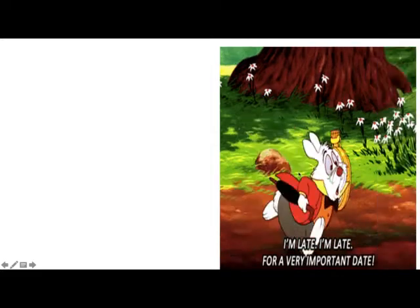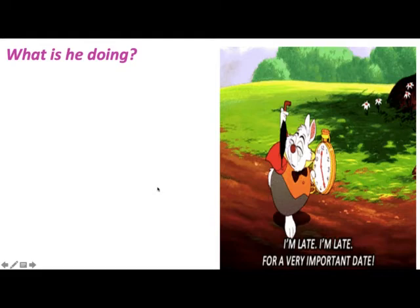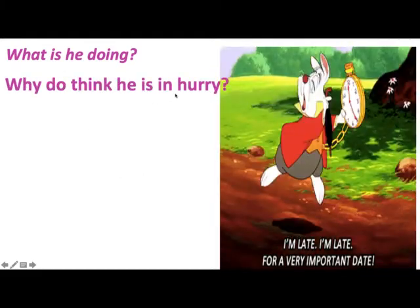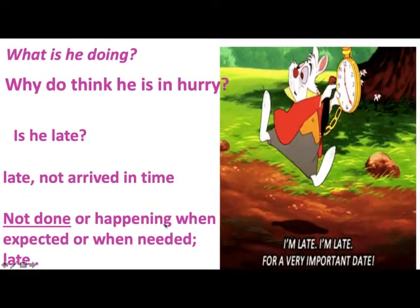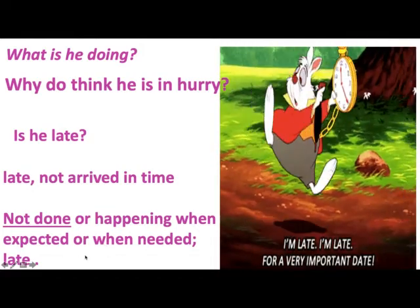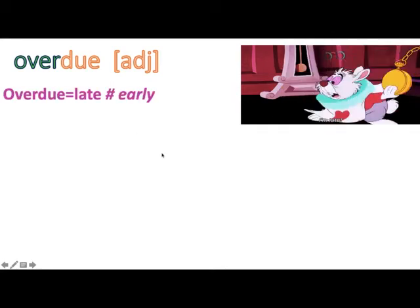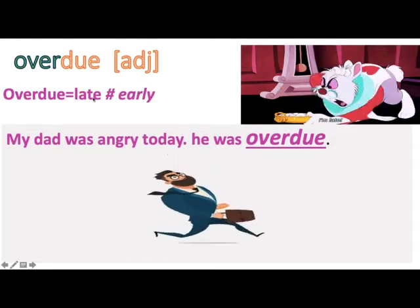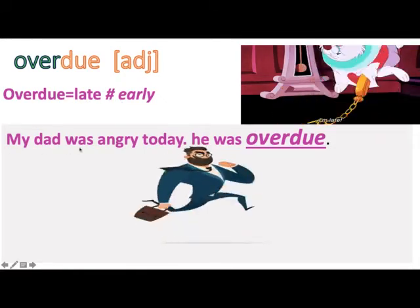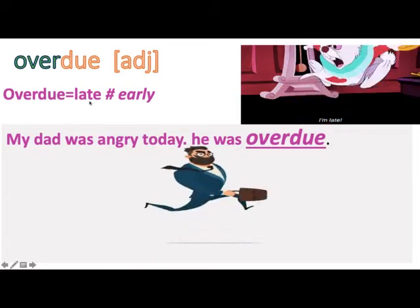Now look at this bunny. What's happening here? He's saying, I'm late for a very important date. So what is he doing? What do you think, is he in a hurry? Is he late? Late means not arrived in time, not done, or not happening when expected or when needed. So it's called overdue. What does it mean, overdue? Overdue means late. Okay, the opposite of late is early. So my dad was angry today. He was overdue. Okay, he was late.